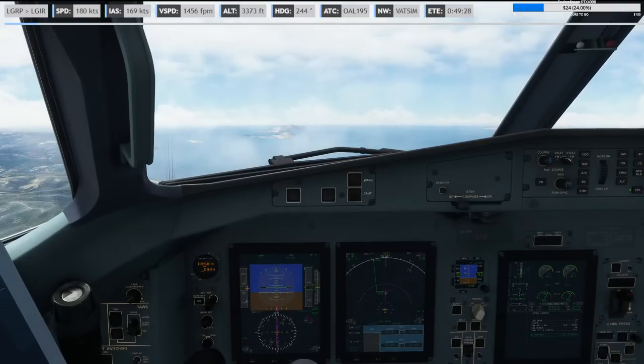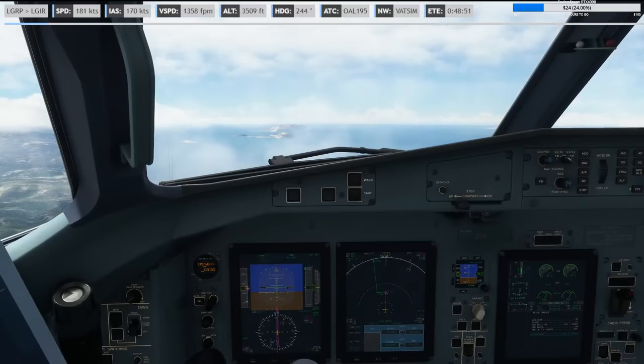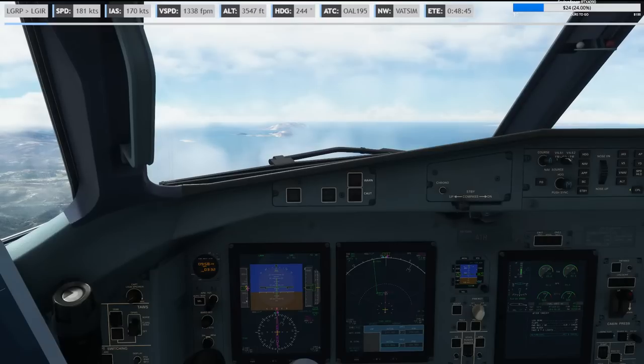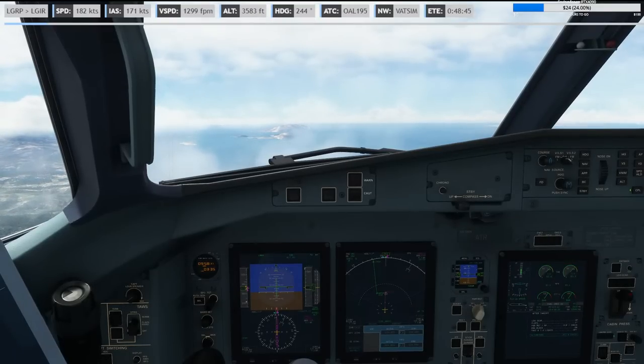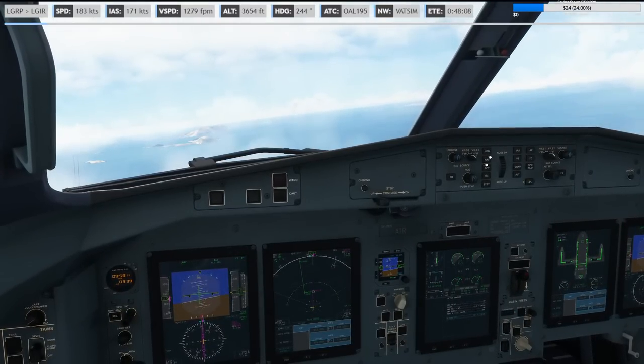Hello, radar contact, climb flight level 100. Climb to flight level 100. Olympic 195, turn right, heading 280. Right, heading 280, Olympic 195, for what reason?